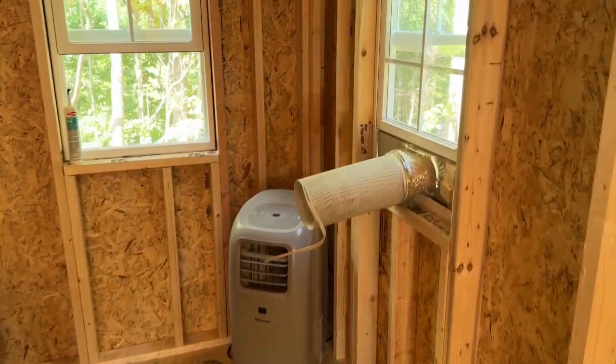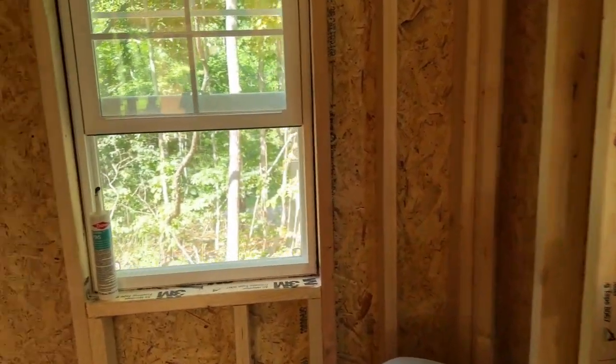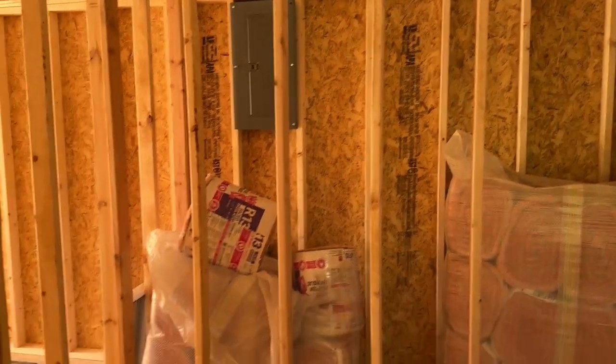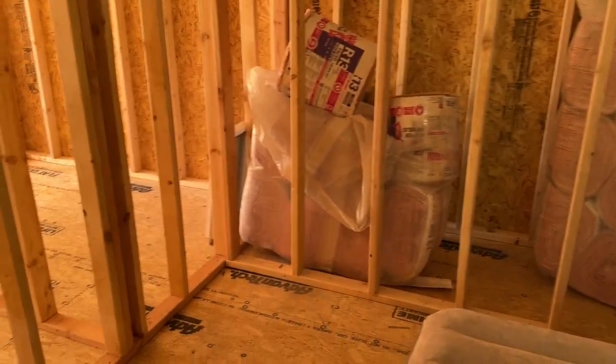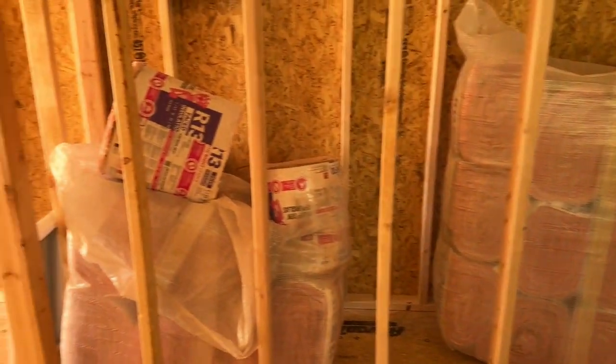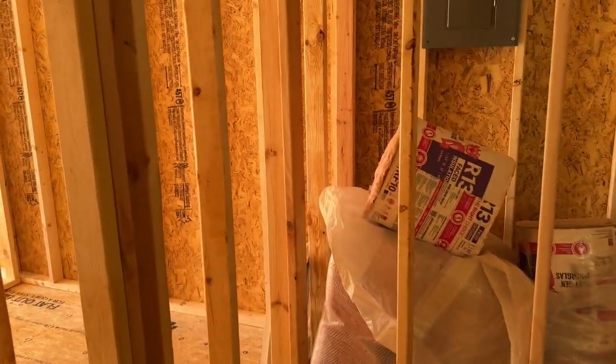we put those windows in last weekend. Then framed in his closet. And the closet's just going to have a sliding door on it, not a swing door. So all of that's put in and ready for it.